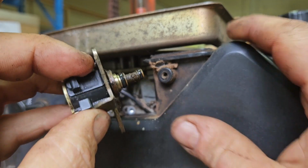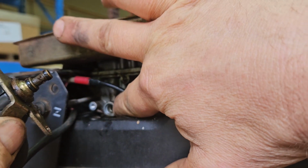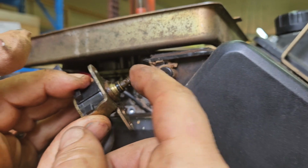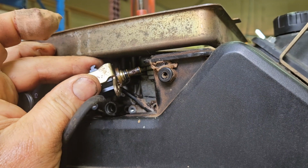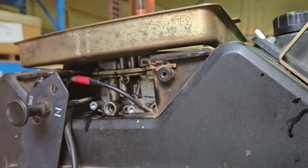So all we're going to do is just get some carb cleaner in here, spray all this out, spray the orifice that it goes into, make sure there's no residual stuff in here. Then we can ground this out somewhere, and then you should see this retract, go in and out. You can see all the orifices here are just plugged full of crud. So once we ground this out, we can turn the key on and off and make sure that it's functioning. We'll stick it back in. Let's clean her up.